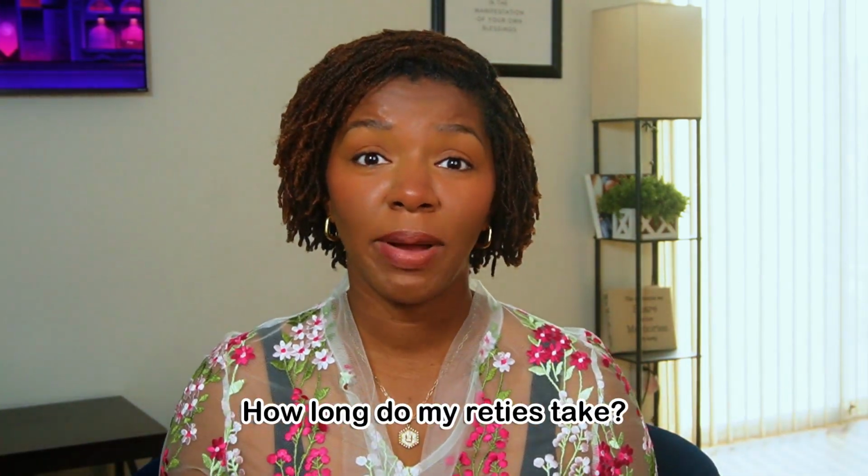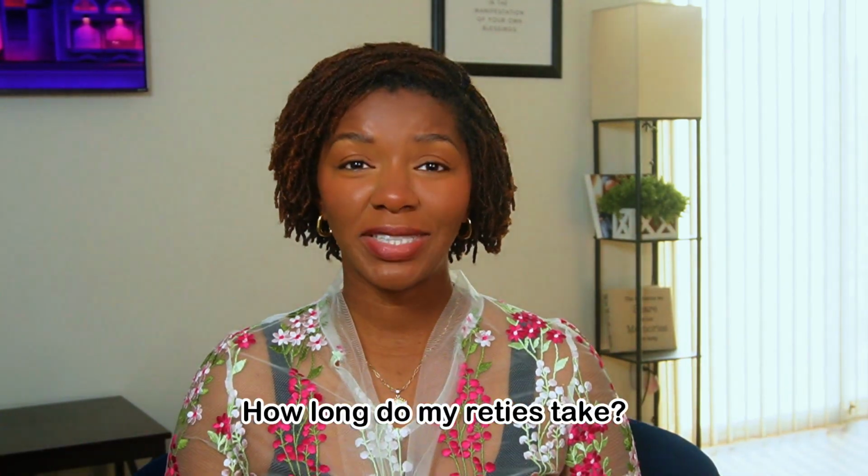How many hours do my reties take? My first retie took 2 hours, not including the wash. My second retie took 3 hours, and it didn't include a wash. And then my third retie took 2 hours as well, not including the wash. Including the wash, I sat under the dryer for just a little bit. I think in total it was maybe 3 hours, but it was only 2 hours dedicated to the actual retie.